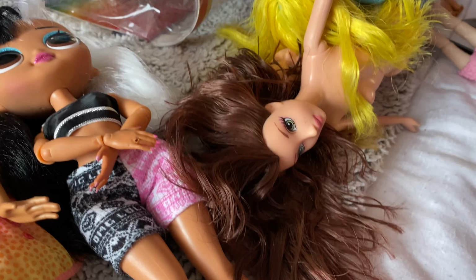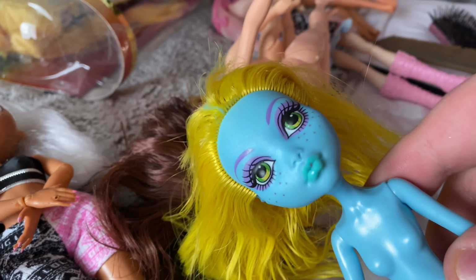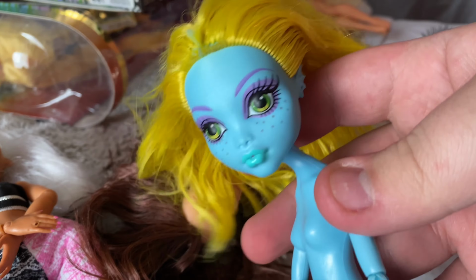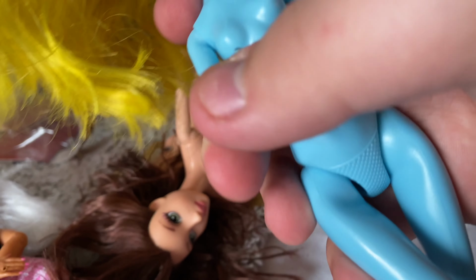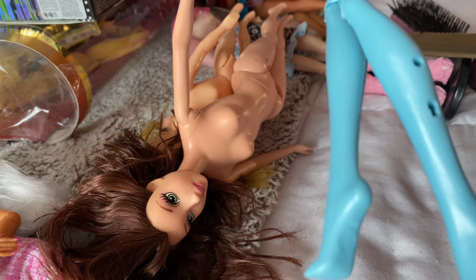Hey guys, so I'm gonna show you the afters, starting with the ones who don't really matter, aka this Laguna. She has lots of chopped hair, so it doesn't really matter. She needs a new head anyway, but I bought her mainly for her body and arms. It's obviously hard to come by in decent condition.